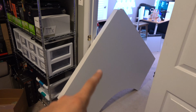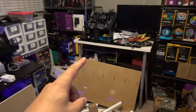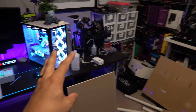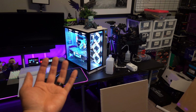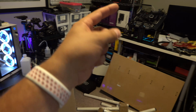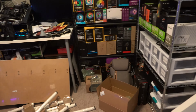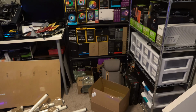Then we're gonna install the first L in that corner and the middle piece here, and then start populating it with this to be able to free this up so that I could remove this and then pull that out as well. So, a lot to do today. Probably not getting it all done, but let's try.